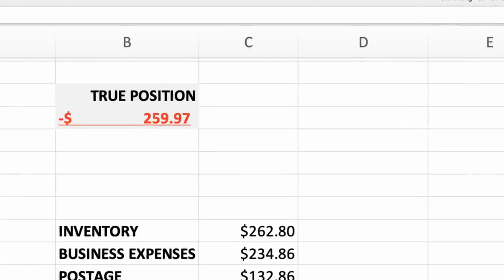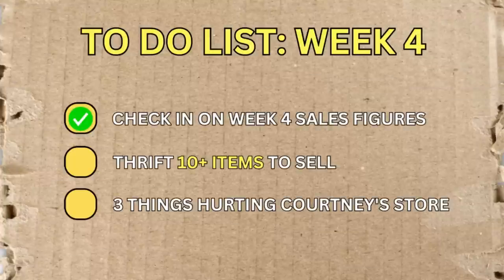That's a very important thing to document and highlight for you guys out there: it takes a little bit to get yourself off the ground. And that's what we're trying to document with this series. So what we'd love to do now is get that into the positive and actually have Courtney profitable. So we're going to go out into the thrift store now and try and find some big-ticket items that can go on to sell, add a bunch of profit in, and get Courtney into the green.